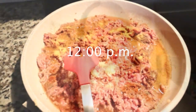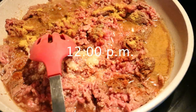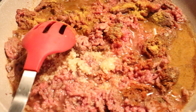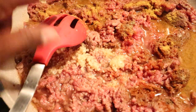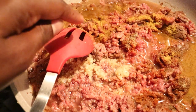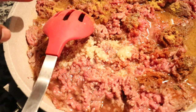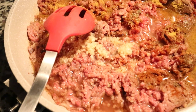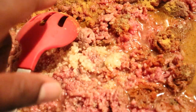Okay, guys, so I started making the food and wasn't even recording yet, and I was like, oh shoot. So I'm going to just tell you everything I put in. This is just some lean ground beef, and I put some garlic, a little bit of chicken pollo salt seasoning, a little bit of pepper, and a little bit of taco seasoning in here.